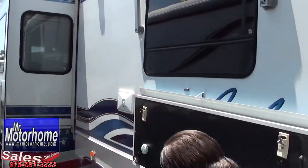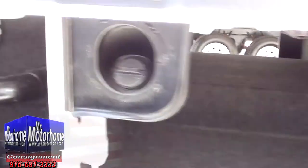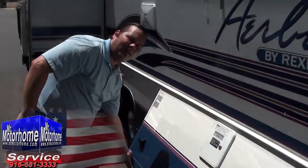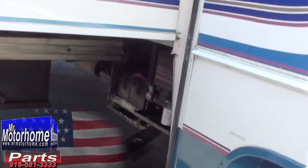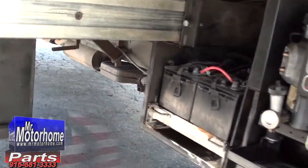This is actually going to be your tank dumps back here, in addition to a couple of your setups. And look at how nice these doors are here. This is thick, insulated, slam-style doors. Really nice. It's going to stop heat from getting inside. It's going to stop cold from getting inside. You have your nice Generac 5500 generator there. Going to provide your power anytime that you need it on the road. So you're going down the road, you want your air conditioner, you want your TV, no problem.